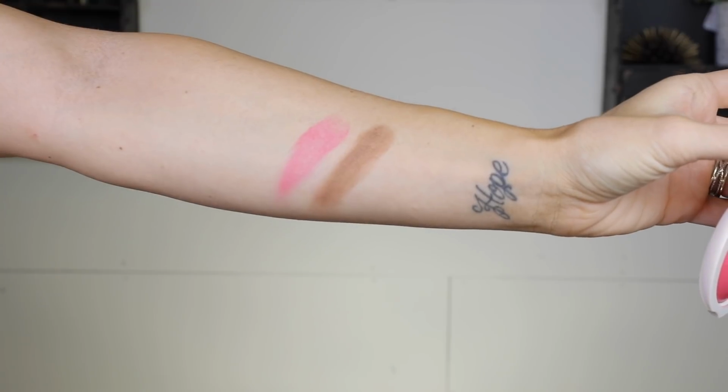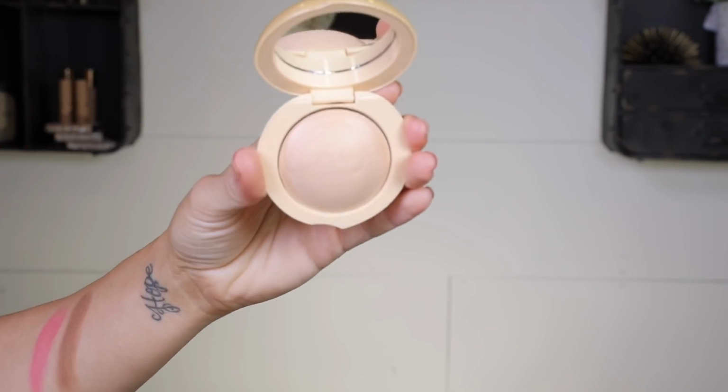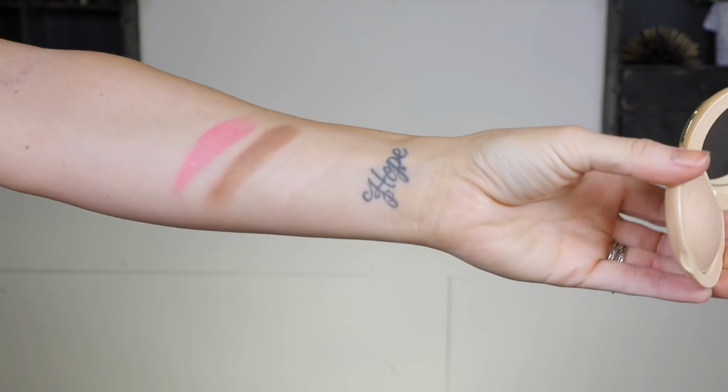The Peach Frosting Highlighter. This is in the shade Happy Face. It is a buttery highlight that transforms into a lightweight powder once applied. Buildable, blendable color for a radiant matte finish, and it smells like peaches and cream, and it's a champagne glow.